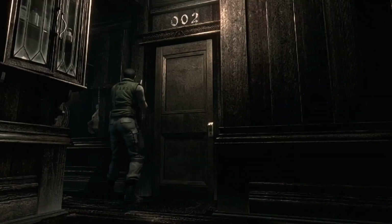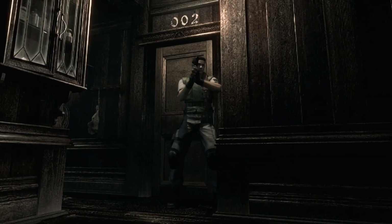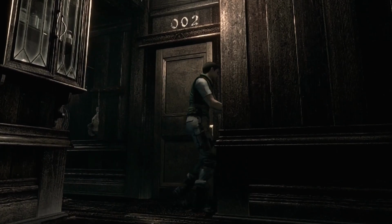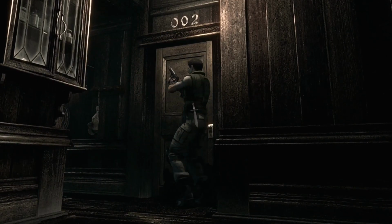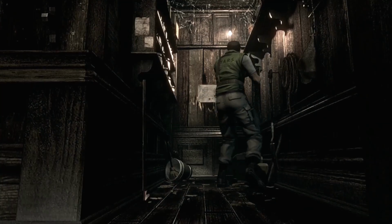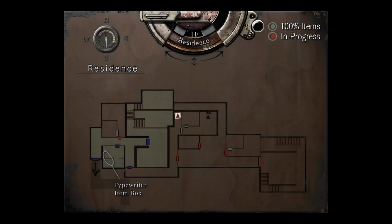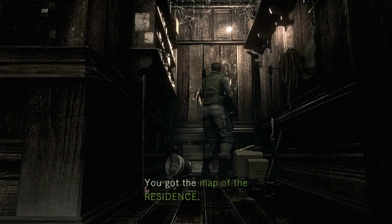Alright, what's on over here? There's something on this. I saw something over here on this wall. Oh, there it is. Okay. There's a map of the residence. Take it. Alright, so. Okay. Is there a second floor? No, it's just first floor. One floor. You got the map of the residence.